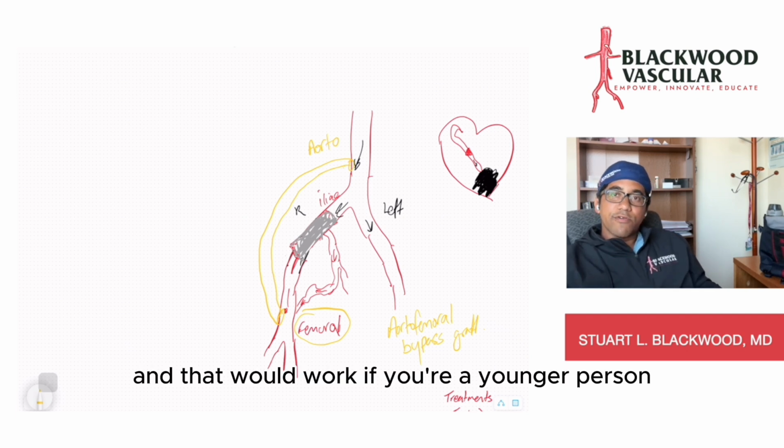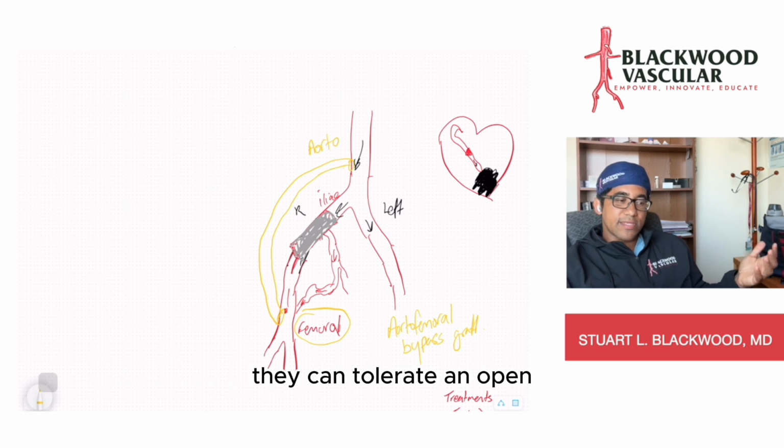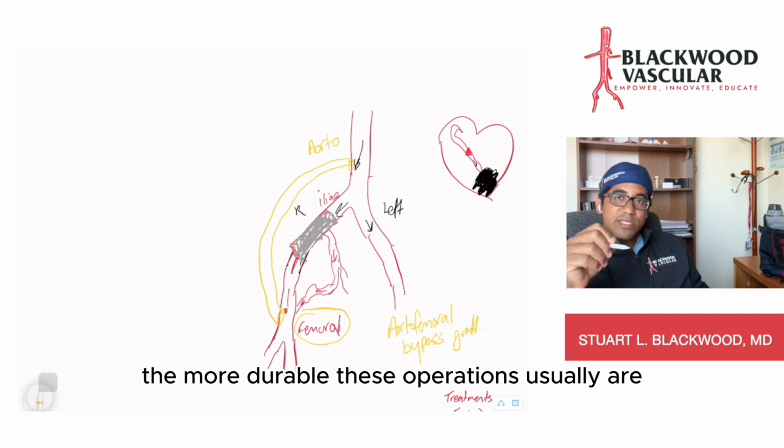And that would work if you're a younger person or if you're healthy enough to undergo it. Even older people, if they're in relatively good shape, can tolerate opening the belly and sewing a graft in. And typically what I find is that the bigger these operations are, the more durable these operations usually are.